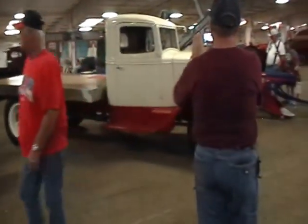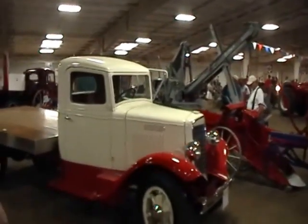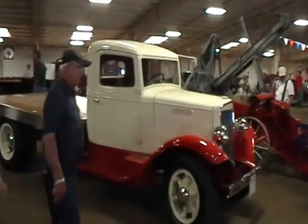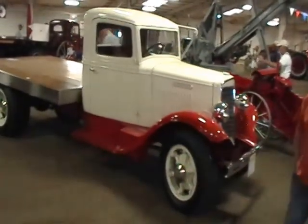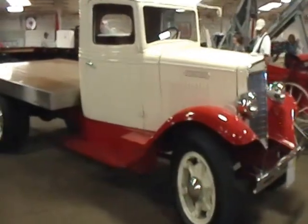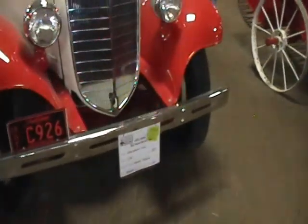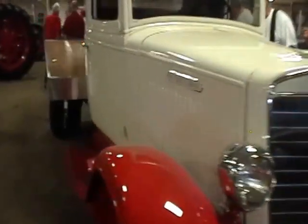Well, over here we have kind of the little brother. We looked at an F-30 here a little earlier. But this is a C-30 from Webster, South Dakota. That's a gorgeous thing. I really love this. Really nice. It's gorgeous. Somebody put a lot of time and effort into this puppy.